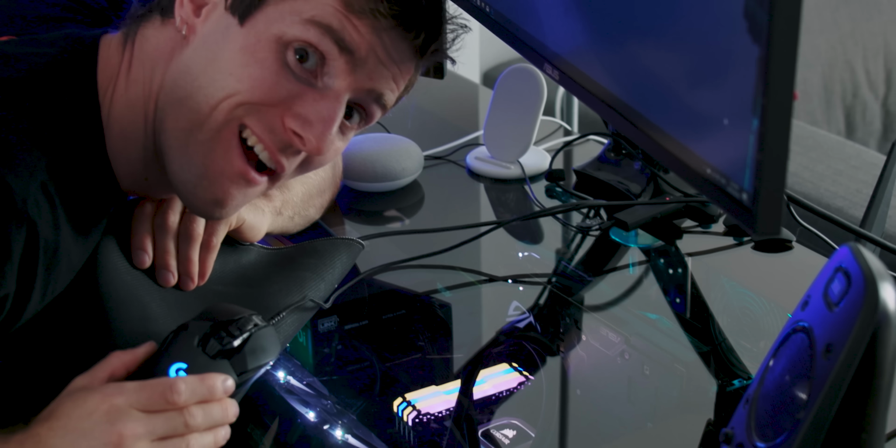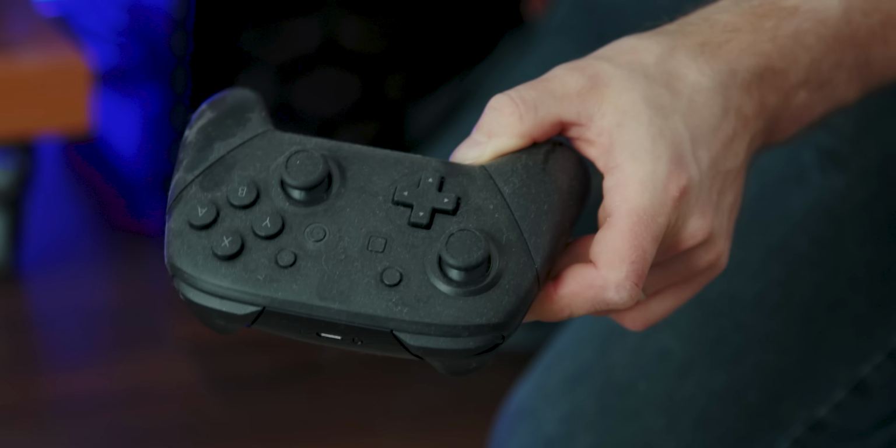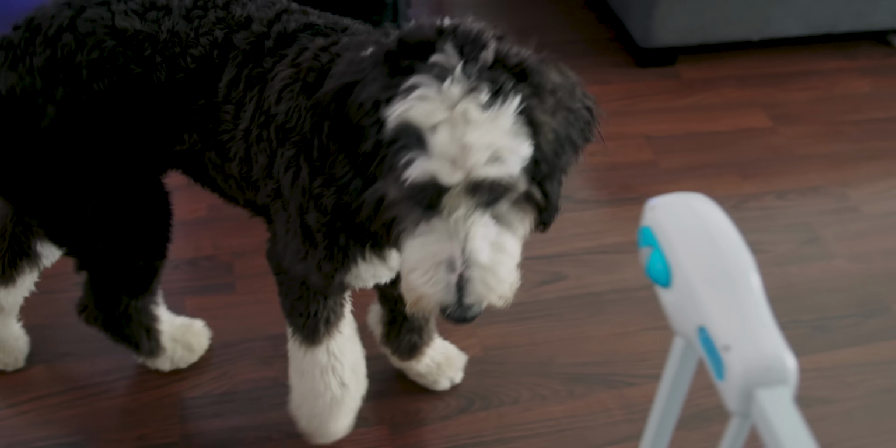That's fair. Johnno, you had the slickest setup. You've got the desk PC going, you've got the whiteboard next to it. All your controllers and consoles have a place. You've got somewhere to actually keep all of your games and stuff. I felt like you were a little too focused on the dog. You actually lost points for Cadence being a distraction. But he's so cute. Exactly.